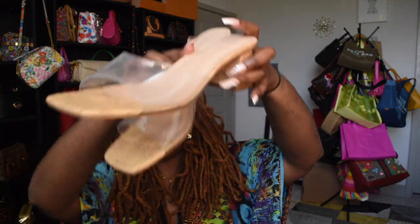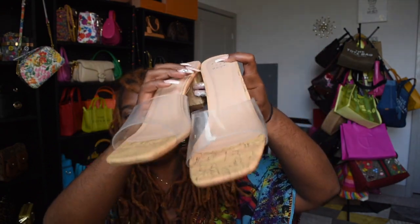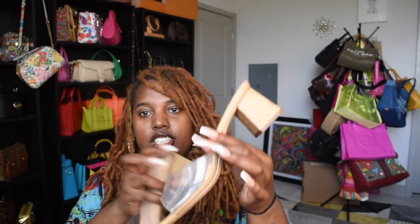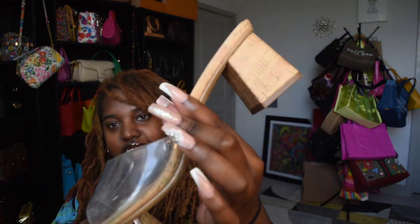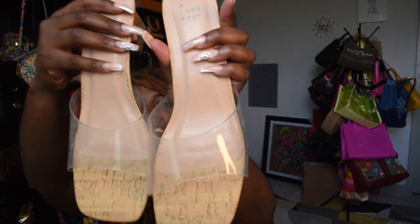So these are some clear mules that I got from Target, and it has like the cork bottom. These shoes are so cute. So it has like the PVC here, and then it's probably a 2 to 3 inch heel. And I just think these are so cute to wear if you're going to brunch, going on a date night, like daytime shoes for sure. So cute. And I'm trying to think if they were comfortable when I wore them. I think that I can't wear them all day. Like, they're not an all day type of shoe, but they are cute. And it's like, you know, to dress up an outfit.